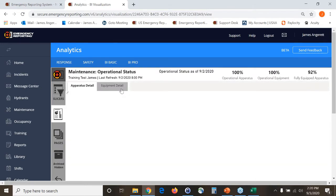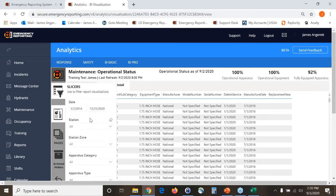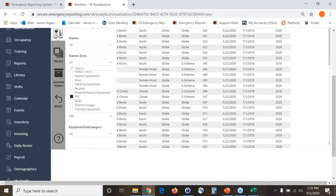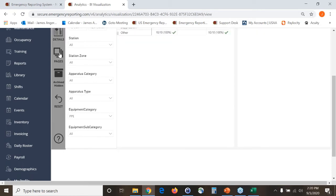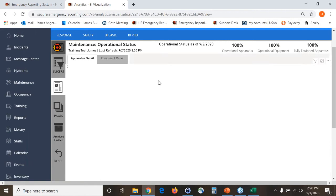Okay, when you want to pull this and you want to look at just your equipment, for example, if you broke it down by category, come in here and let's just pull our PPE, for example. All right, if we want to just look at the expiration dates, pulling this is really good from BI Basic.